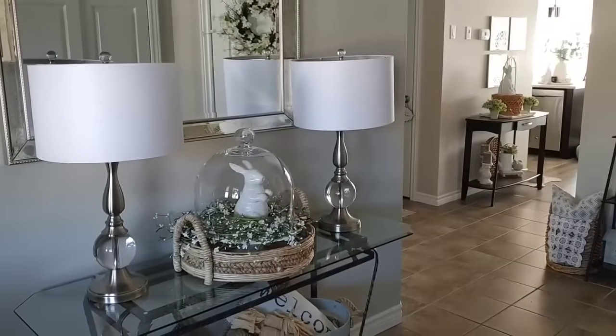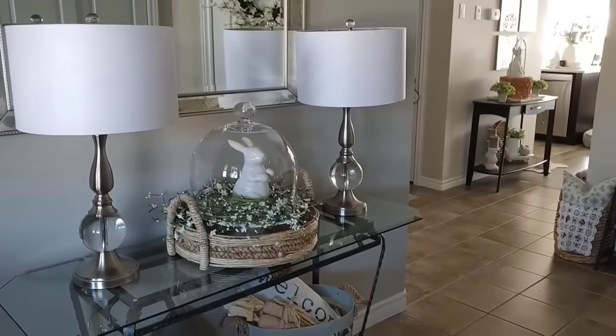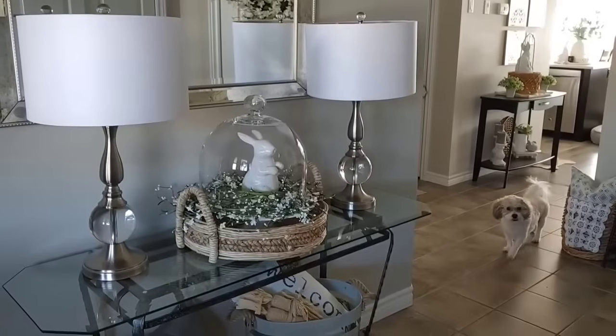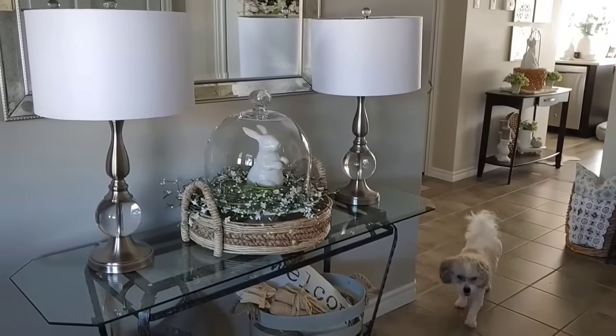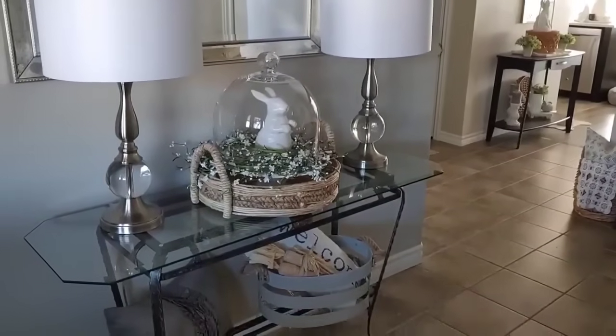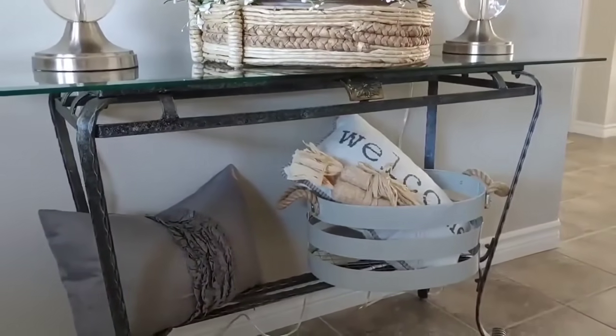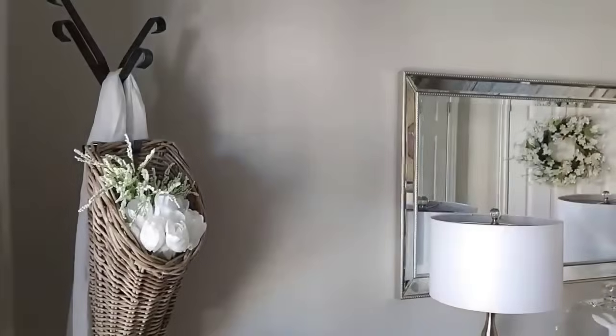So right when you walk into our house, we just have our entryway here. And I love this glass table. This was my mom's, so it's very near and dear to me. And there's little Holstein. He's always greeting everyone when they come in the door, so that's a common face you would see. And I just really like how this little vignette turned out. It's just using those very neutral colors, the grays and creams.